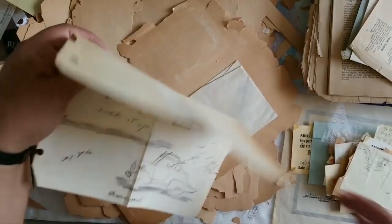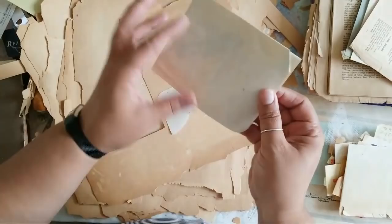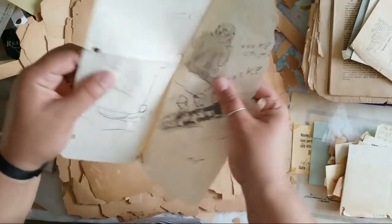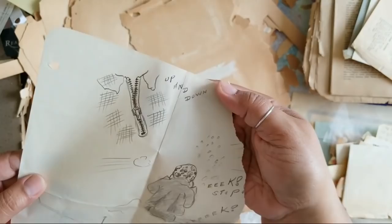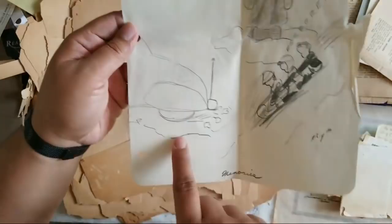The paper feels really neat too. And then here. Oops, tore. Dang it. Oh no. Okay, it didn't lose that much. It says eek, stop. Well, there's a zipper here. Up and down is what it says next to the zipper. Then it says, eek, stop. It's the back of a lady, I believe. And then here, they're sledding down. It says, eek. And then the back of a car. Interesting little sketches there.